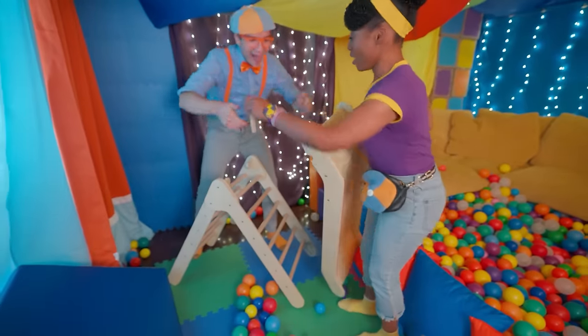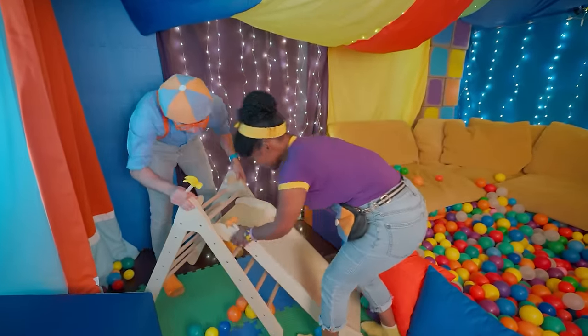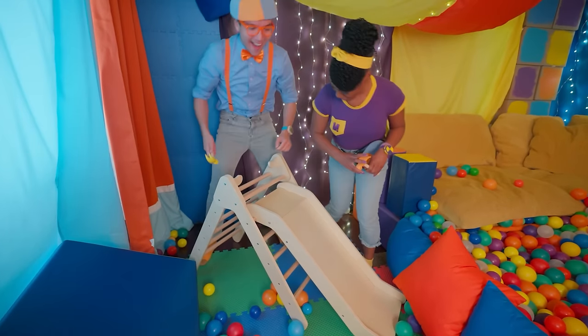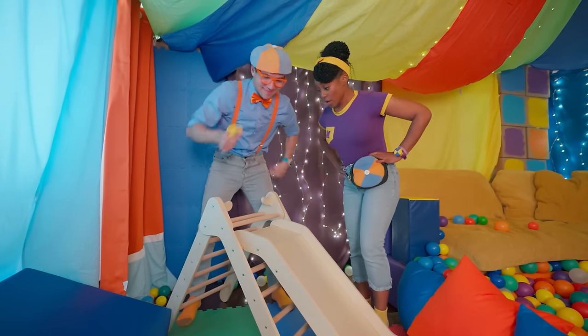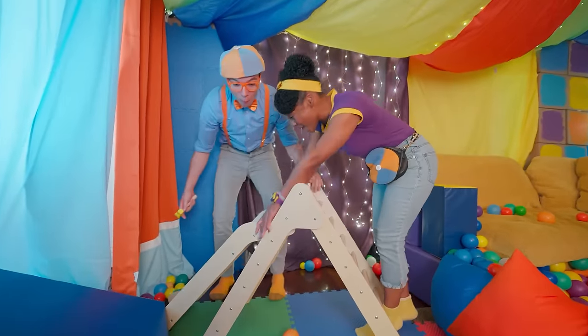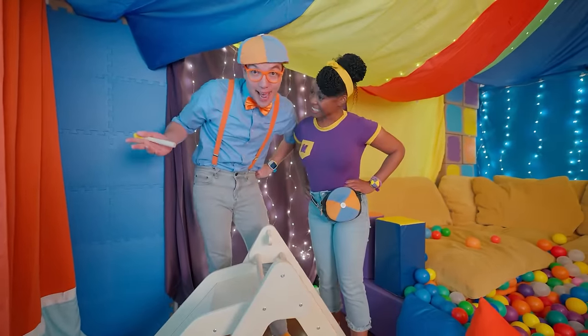Time to build. Here you go. Hammer for you. And a hammer for me. Wow. It's looking really great, Meekah. Now we just need to adjust it so it's the exit. Great. Whoa. That's awesome. And I think there's only one last thing to do now.